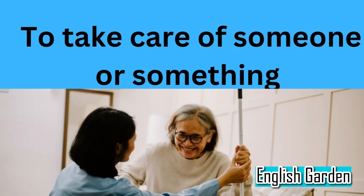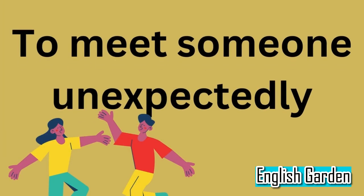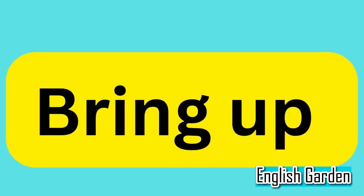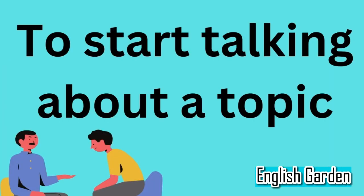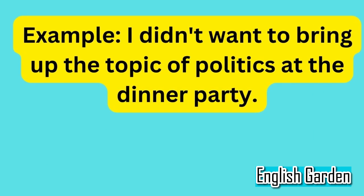Look after: to take care of someone or something. Example: can you look after my cat while I'm on vacation? Run into: to meet someone unexpectedly. Bring up: to start talking about a topic. Example: I didn't want to bring up the topic of politics at the dinner party.